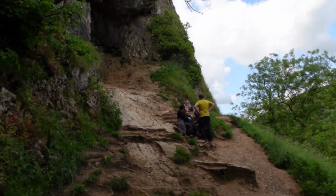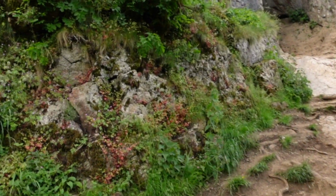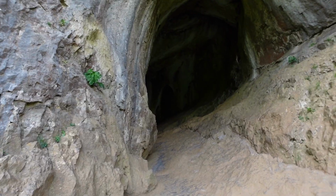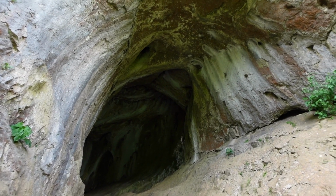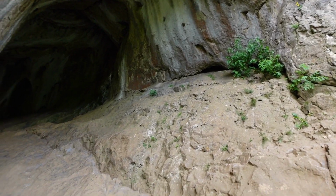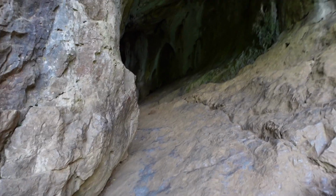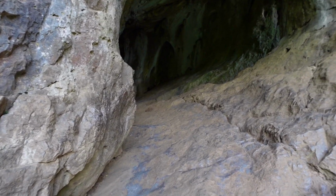The entrance to the cave is 7.5 metres wide and 10 metres high, and you can't appreciate how big it is until you stand in front of it. Although the entrance to the cave is impressive, it's also really slippy. So smooth the rocks are.